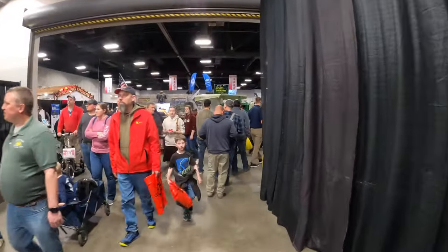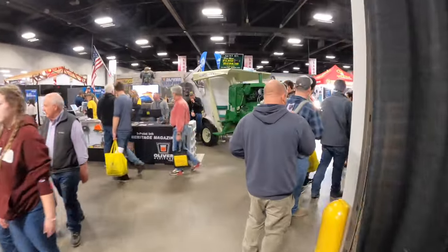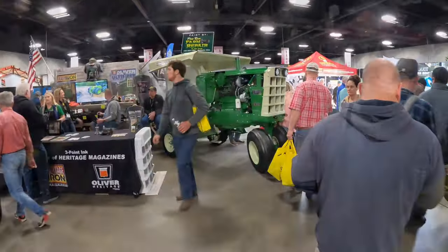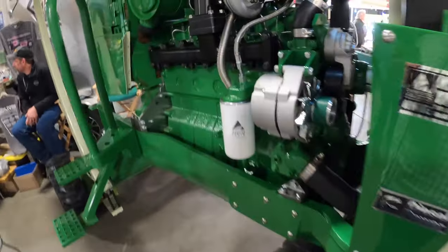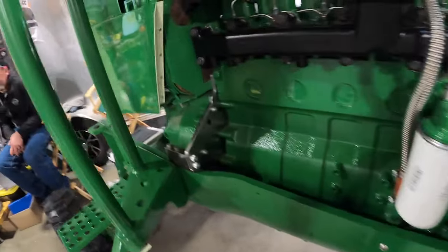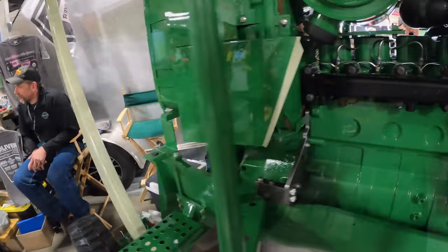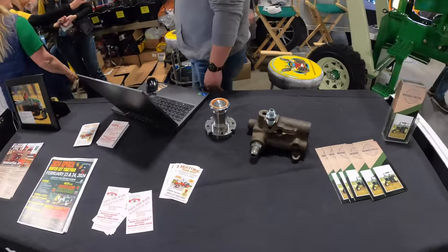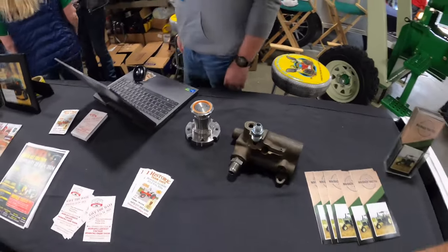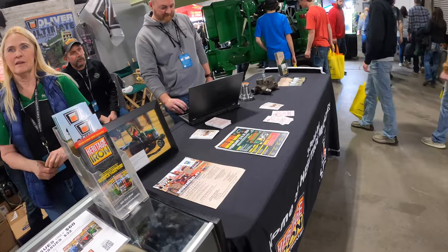There's some familiar green coming up right there. There we go. Hey. There's our fittings like we put in the 1855. I brought an FFA group today, so they're wandering around.